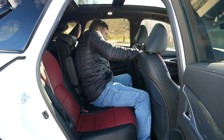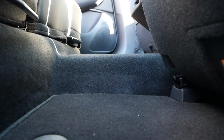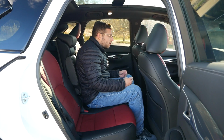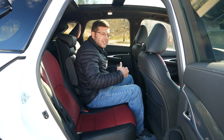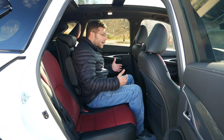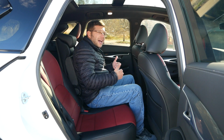Now, moving on to the center seat. You do have somewhat of an aggressive center hump, but there are some great placements for your feet. I just don't think for a crossover in this market and of its size, you can fit a third person back here practically and comfortably. That's just my take. Although on a shorter drive, you can probably fit a third kid back here.